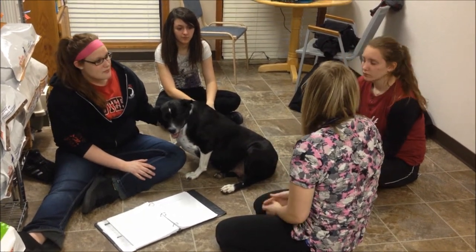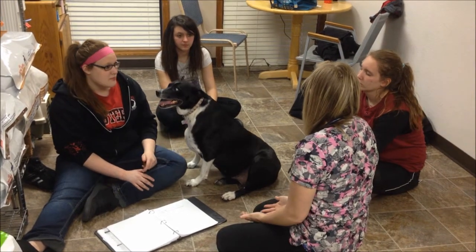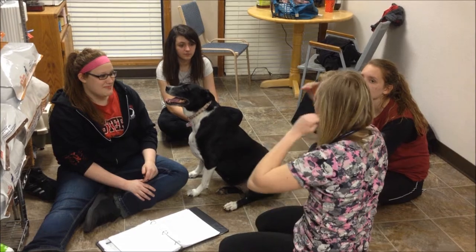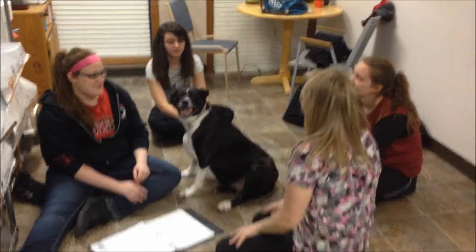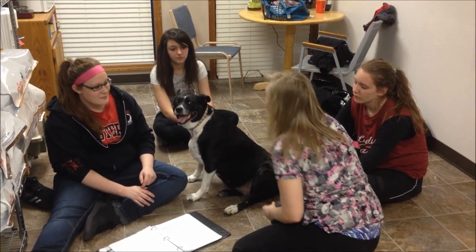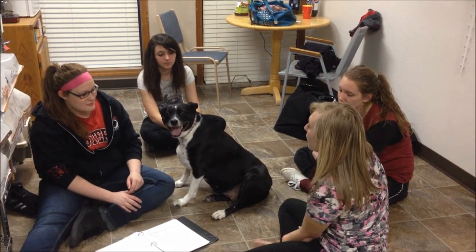First things first, she's fat. She's overweight. She's about a 4.5 on a scale of 5, with 5 being morbidly obese. Second of all, look at the way she's sitting. She's kind of sitting on her hip, so maybe she has some arthritis or some hip problems.